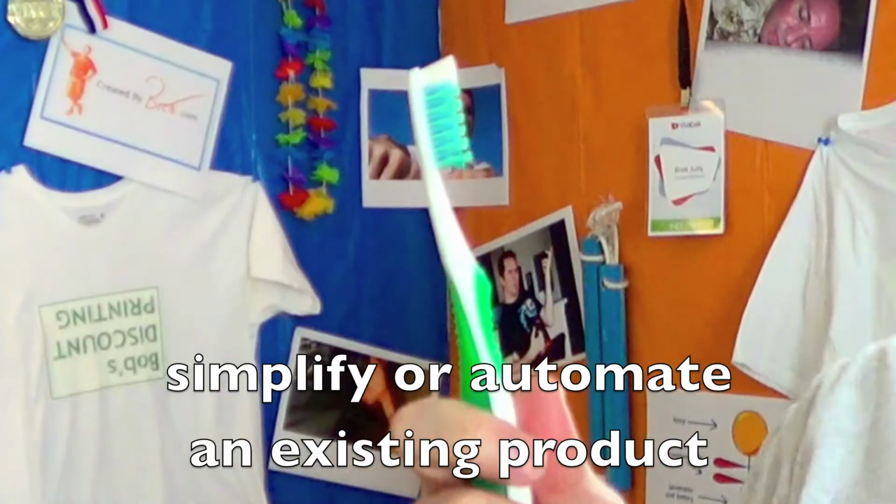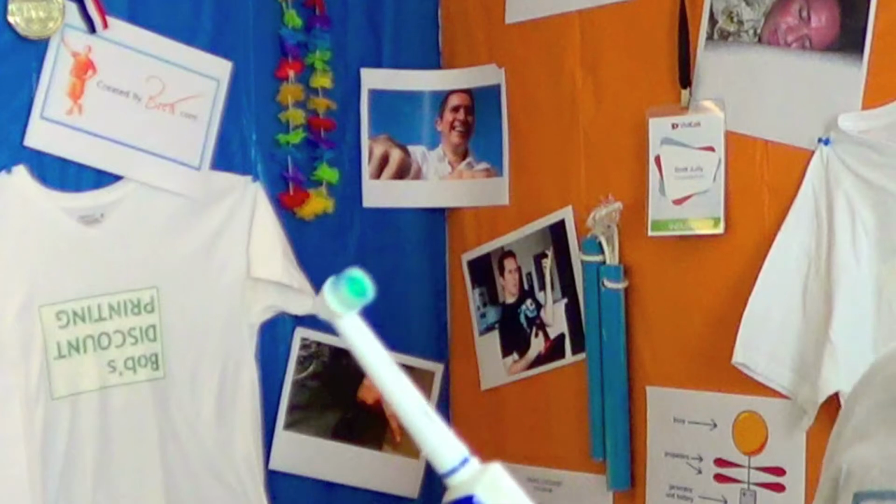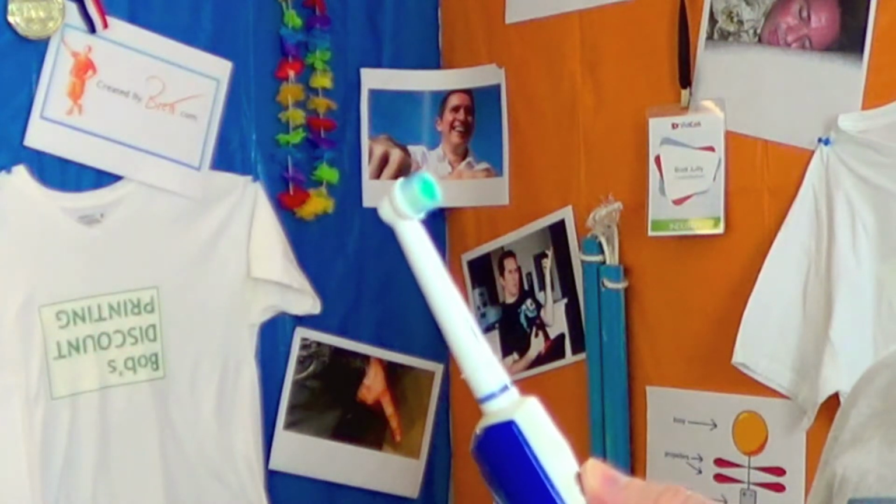Like Goobers has peanut butter and jelly in one jar. Another technique is to take something and simplify it or automate it. You can get a spaghetti fork that you press and it rolls up the spaghetti for you. I mean, you just take something and you automate it.